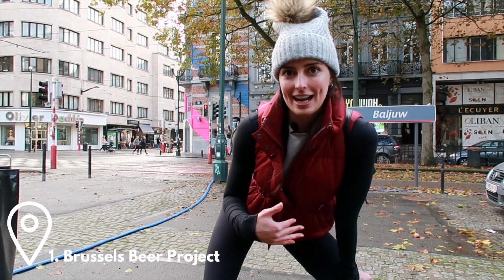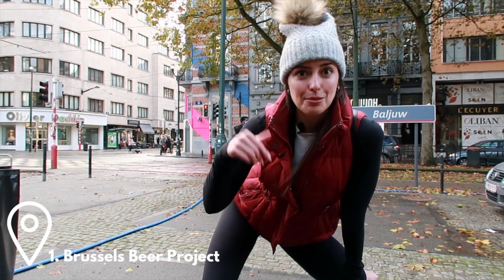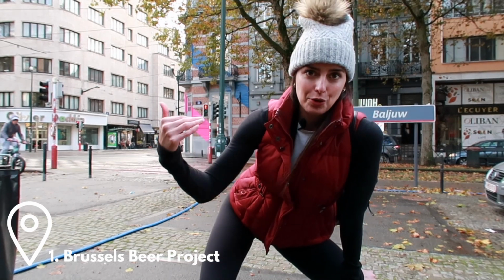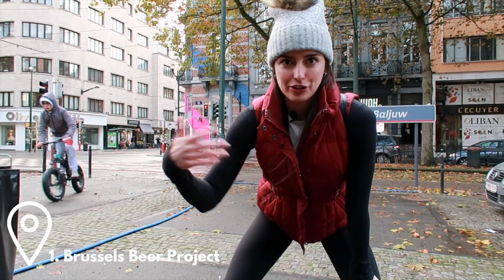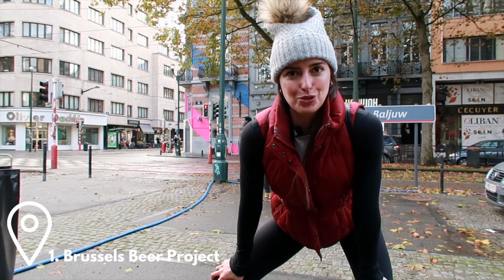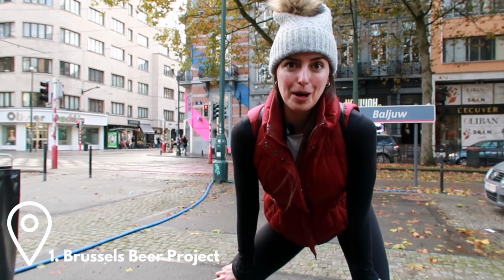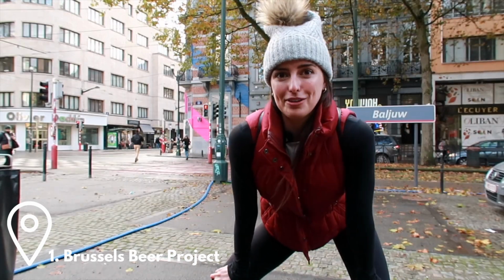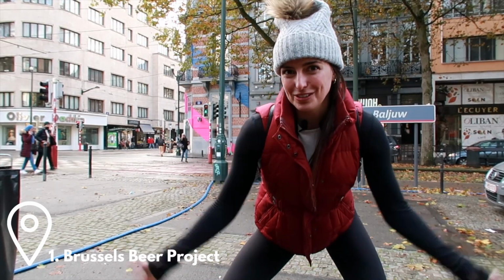They have many, many varieties and 2 locations here in Brussels. This one is on Rue Bailly, but they also have another one north of the city. So depending on where you're staying in the city, I'm sure that you'll be closer to one of the 2 locations. And the barmen and women that work there are very knowledgeable. As I said, they have many varieties, so I'm sure that you're bound to find at least 1 or 2 brews that you enjoy.